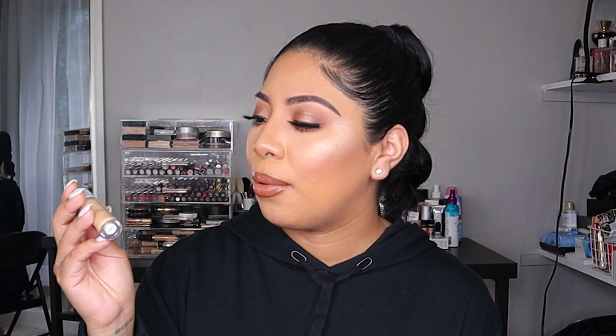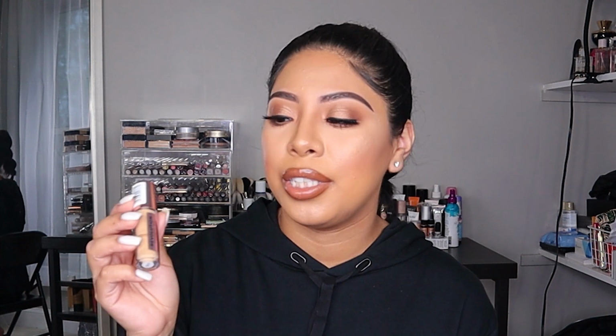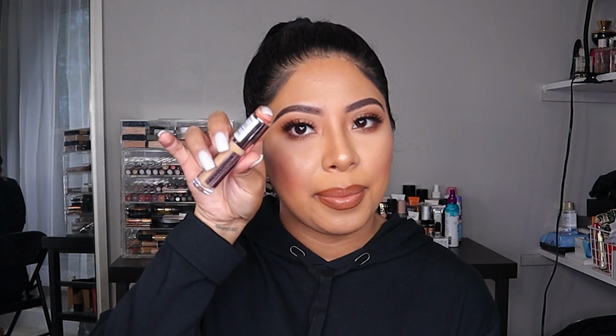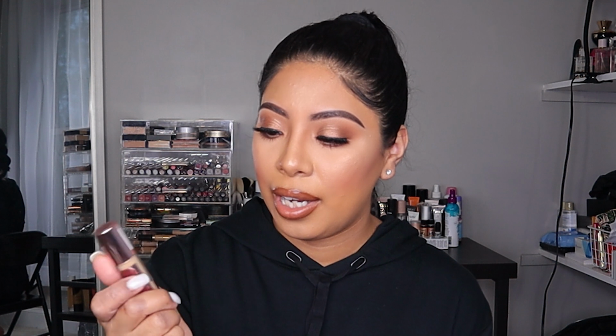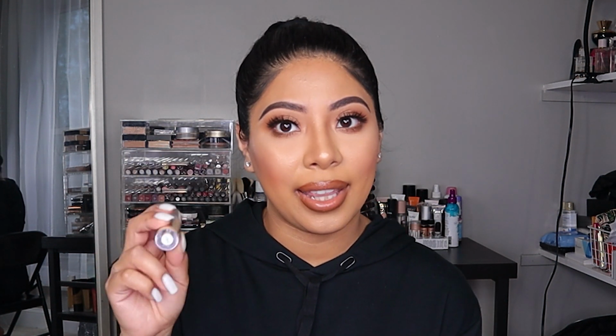So the first thing that I bought was the Makeup Revolution Conceal and Define. So this is supposed to be a dupe for the Tarte Shape Tape. And I actually got the color C9.5. So I really like how it looks. I'm really excited to try this one out. I think I might use this. No, I already have a concealer. So I might review these and go from there. But I'm excited to try that out.